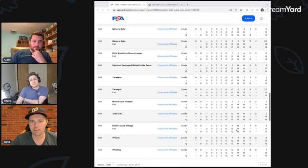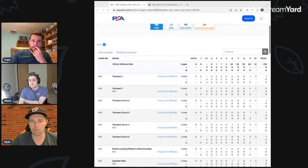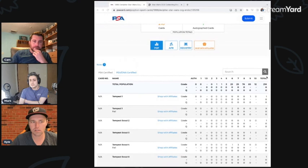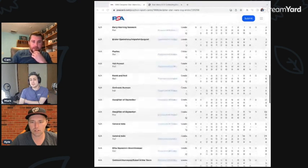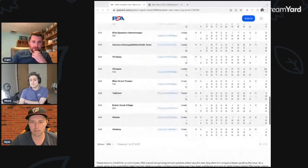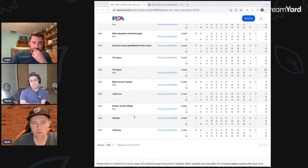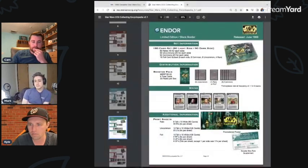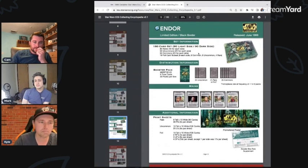And is that correct that there's only 37 cards from Endor that have been submitted? No, 210 cards, but 37 unique cards. Where did you see that stat? If you get to the bottom left, when you're going to change. Okay, yeah, 37, I guess so. Yeah, that's right. Out of that set, I don't know how big the set is. What does it say? 180 cards. So yeah, haven't really scratched the surface on that one.